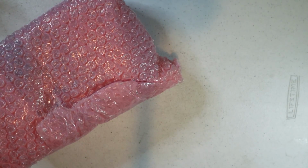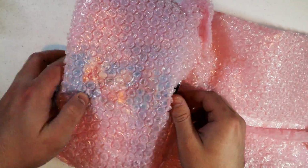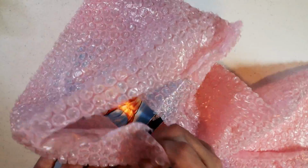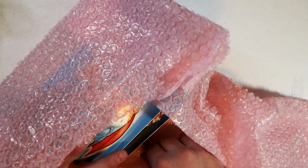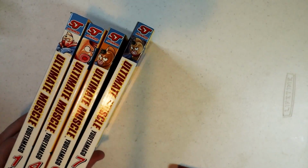Oh, actually, I don't think any of these are mine. I forgot that this was sent to me. So this is from that same guy I was talking about earlier. These are a few more volumes he needed. 1, 4, 7, and 8. So we get to send those off to him as well. Quite a few volumes I'm sending off to the UK.